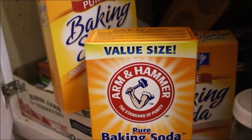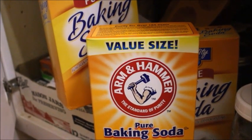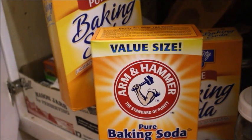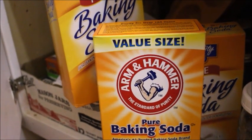Now we have baking soda. I use it to make soap. It can be used for deodorant or for just cleaning your teeth. I use a little bit in cooking, but baking soda is something you don't use very often.